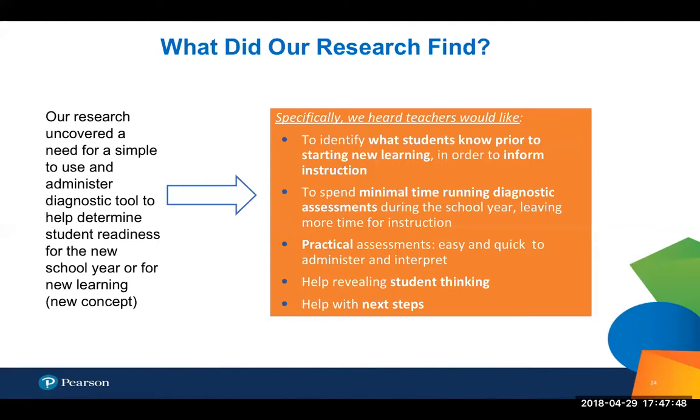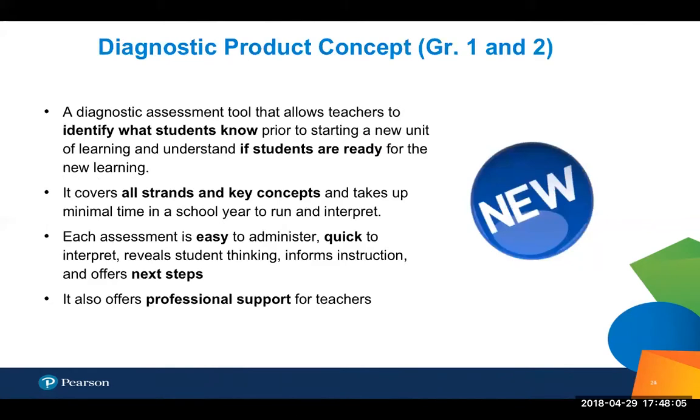They wanted to spend minimal time running diagnostic assessments during the school year, leaving more time for instruction. We needed practical assessments that are easy and quick to administer and interpret, that also help reveal student thinking and help provide next steps. So we went out and built a product concept that we're currently testing. And this is the concept.